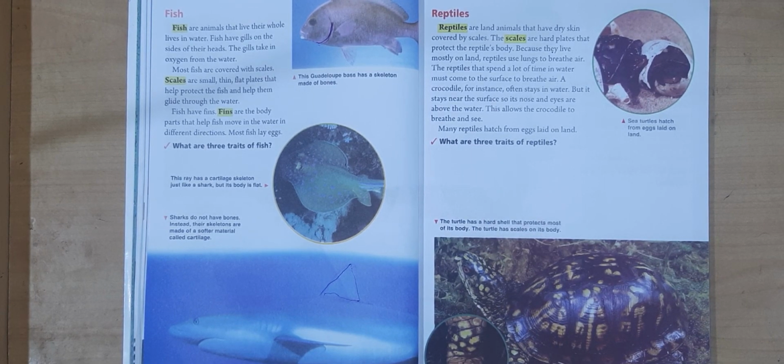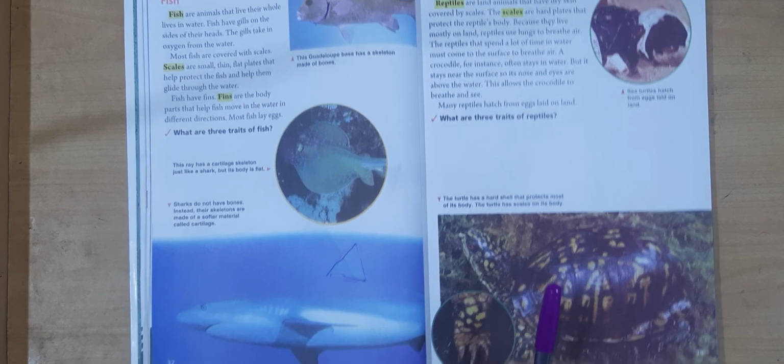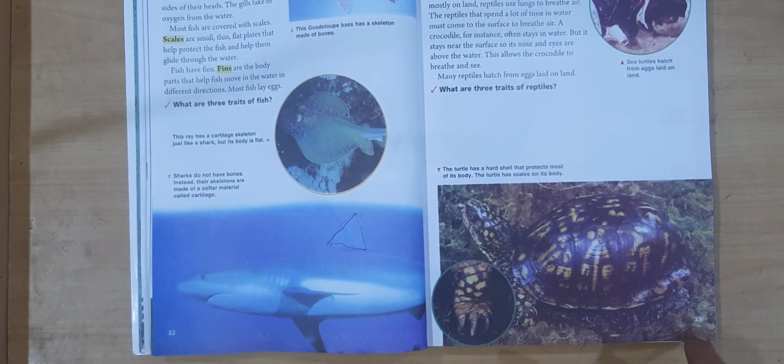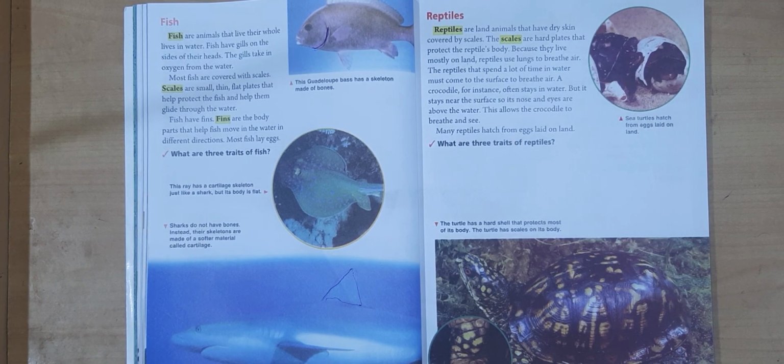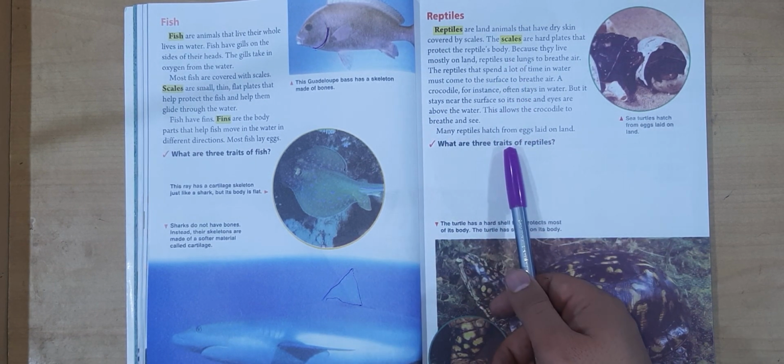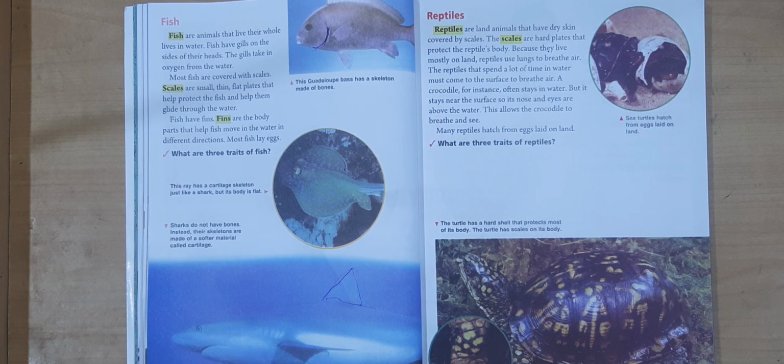Today, we're going to study another mini lesson on reptiles. Okay? Our topic for today is the reptiles. It's on page 33 from your book. So now let's discover amazing facts about them. I'm going to read through this paragraph, then I'm going to show you the key elements in it.